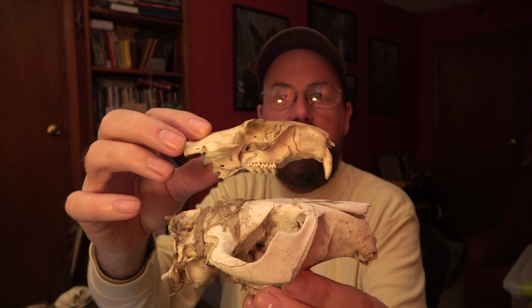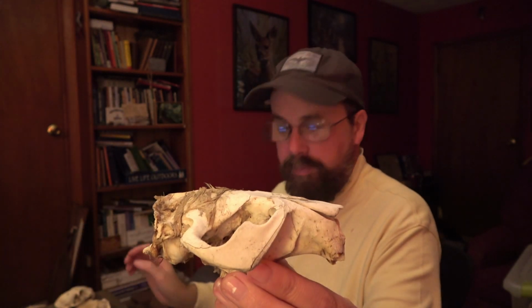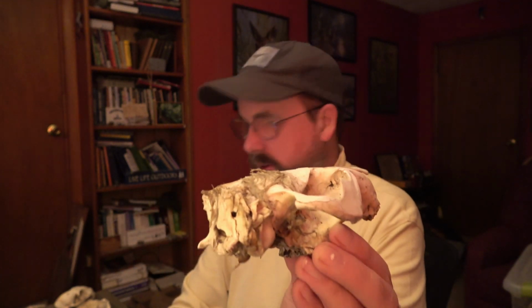Remember the groundhog? Very similar shape, but much bigger than the groundhog. If you guessed a beaver, you are correct. So this is number 10. Number 10 is a beaver. This is a road-killed beaver I found on the road.